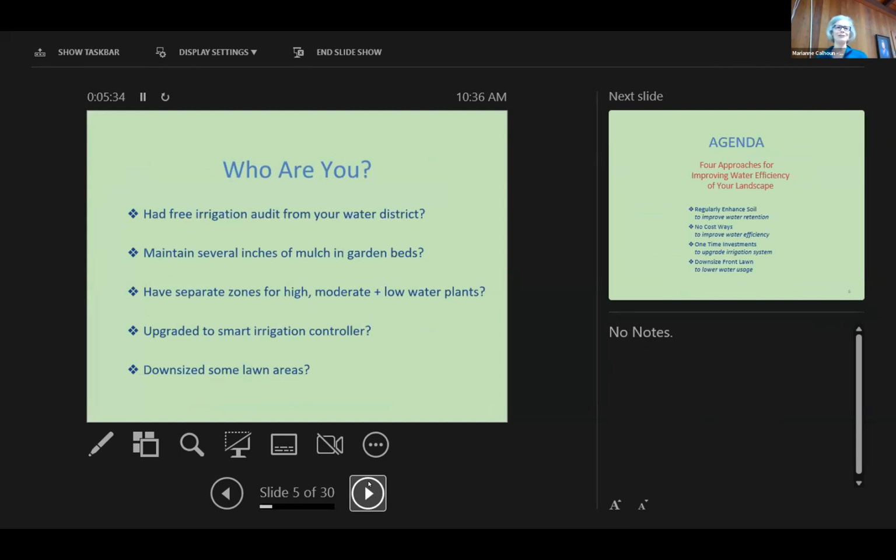So let's find out a little about yourselves. You can raise your hand. How many of you have had a free irrigation audit from your water district? Has anyone done that? Okay, we'll talk a little more. How about maintaining several inches of mulch in your garden beds? All right, about half of you. Do you have separate zones for high, moderate, and low water? Glad to see some. How many of you have upgraded to a smart irrigation controller? Okay, about half. And lastly, how many of you have downsized some of your lawn areas? All right, so really glad to see that we have some people who have done all these things. And for those who haven't, we'll talk about it.